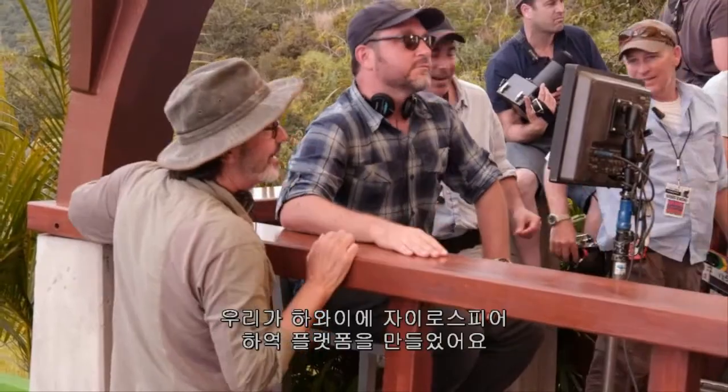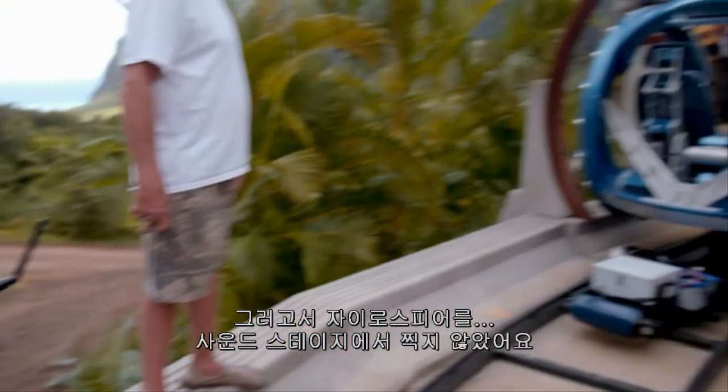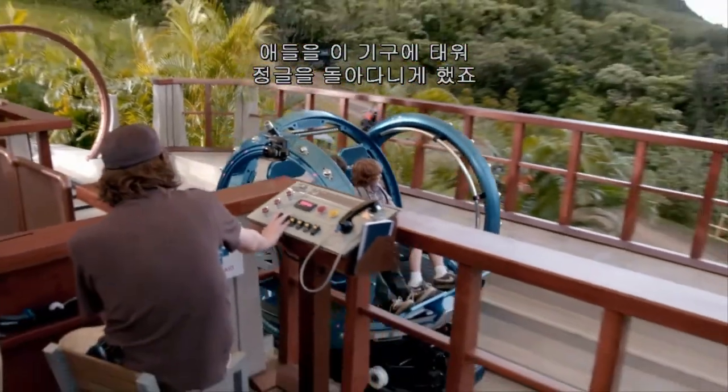We had the gyrosphere loading platform, which we built out in Hawaii, and then this gyrosphere, which we didn't shoot on a soundstage. We had these kids out in this thing, traveling around through the jungle, and that stuff to me feels completely real.